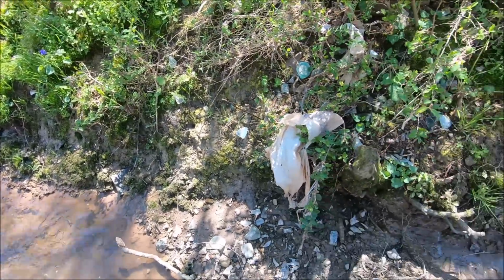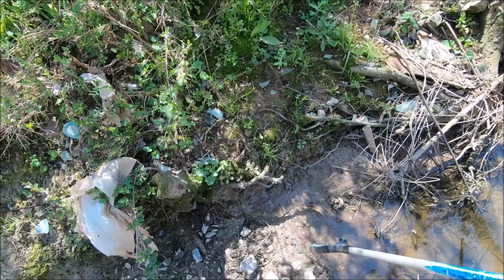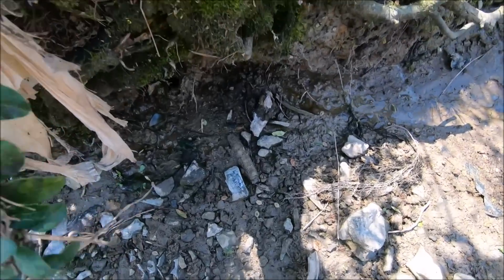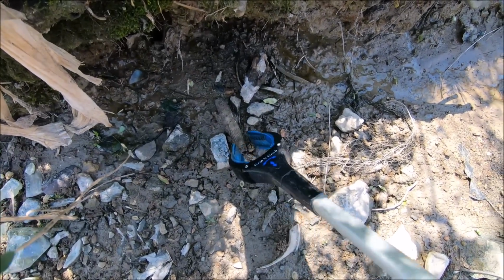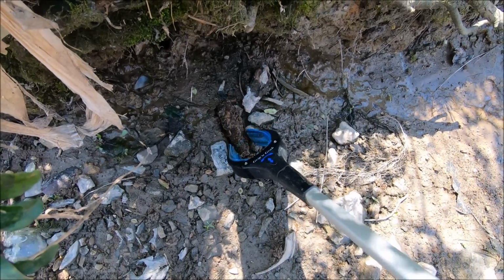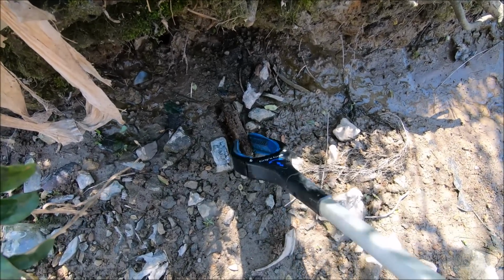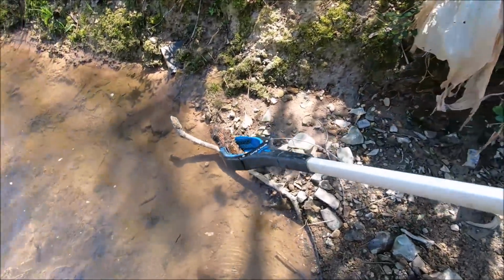A lot of broken bottles, and I stopped right here. You know I stopped because we're not moving. That looks like a knife, a pocket knife. It's either a pocket knife or a piece of something else. That is a pocket knife. I didn't even need a metal detector.